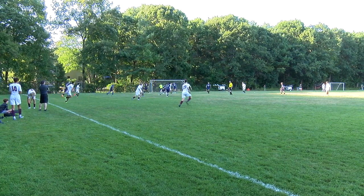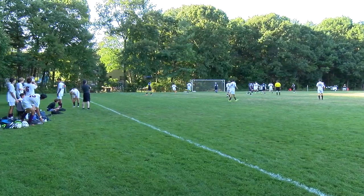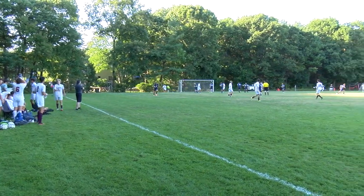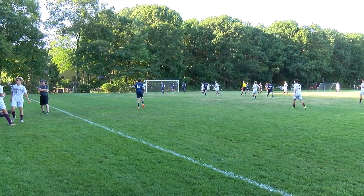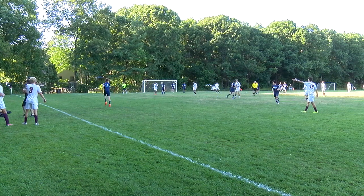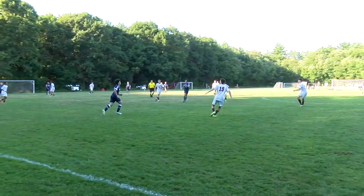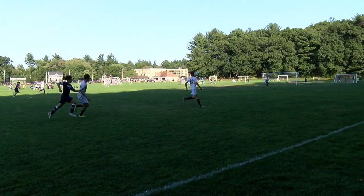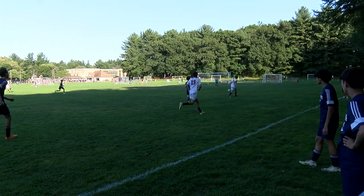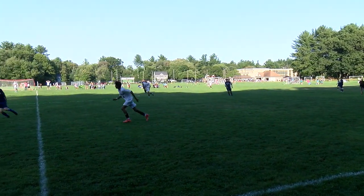Isaac finding Ronan Howard, makes a couple moves, has it on his foot, takes a shot, which the keeper saves rather dramatically. It was going wide, but the keeper corralled it anyways. Again, get the shot off. Gotta like that. All right, Lucas scoops up the kick from the goalie and resets.